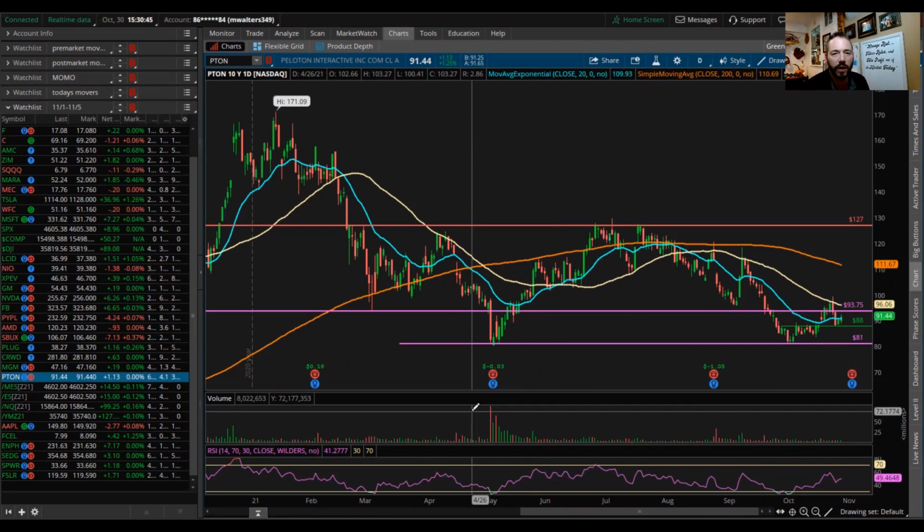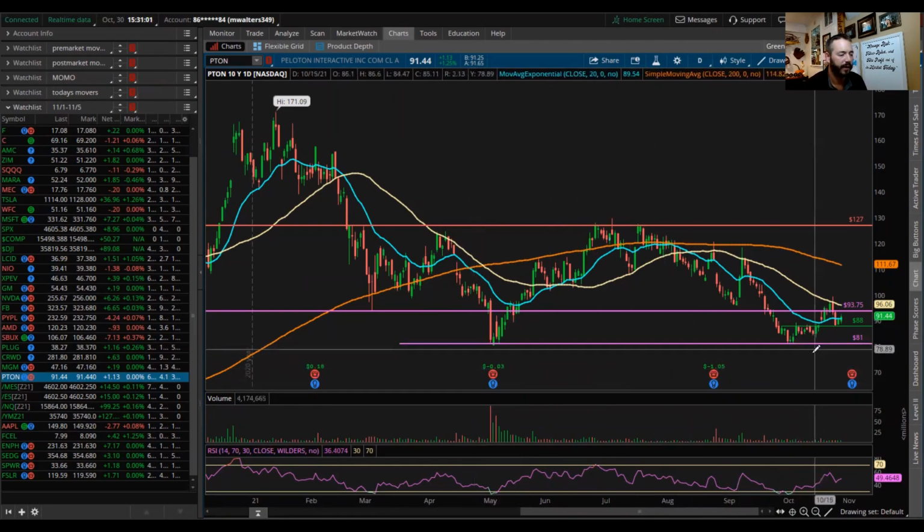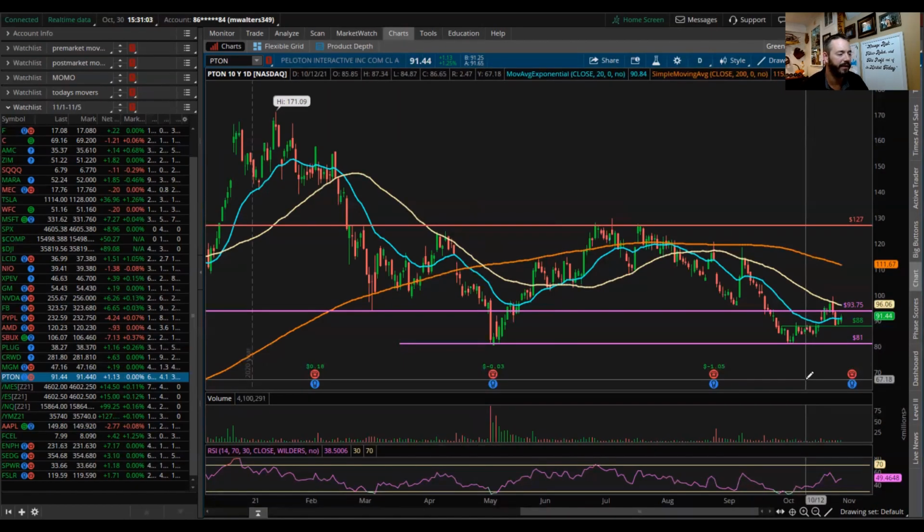So they actually rented out ships, containers. They put tons of money into getting the product where it needed to go. And I wonder if that is actually going to have helped them. And the chart is setting up pretty nicely.